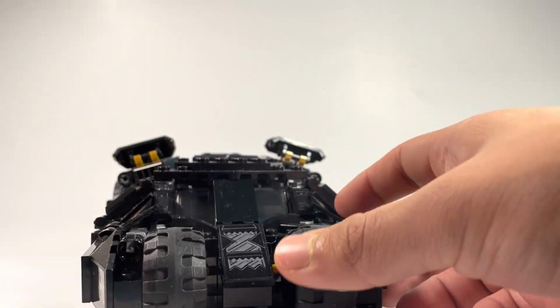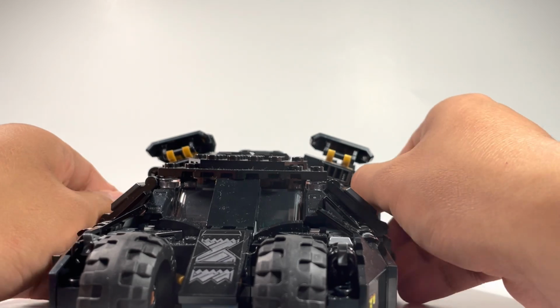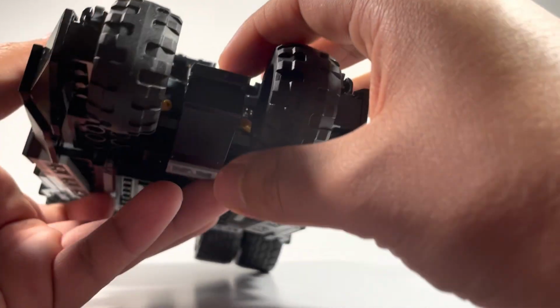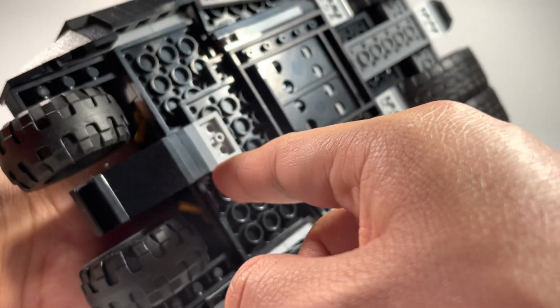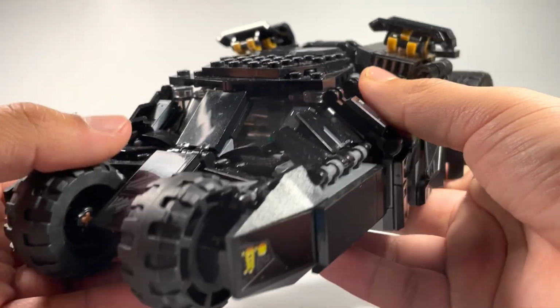And yeah, I would say this is somewhat sturdy. Actually, no, it is sturdy. It's just these things kind of flick up and down. I had a problem with this front piece where it would not stick together, especially right here, this would always fall off. But it is really sturdy.